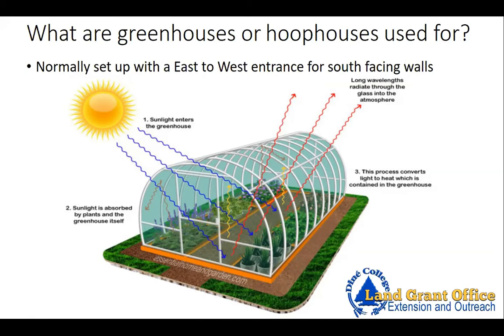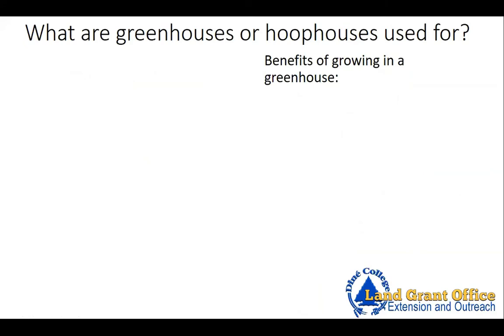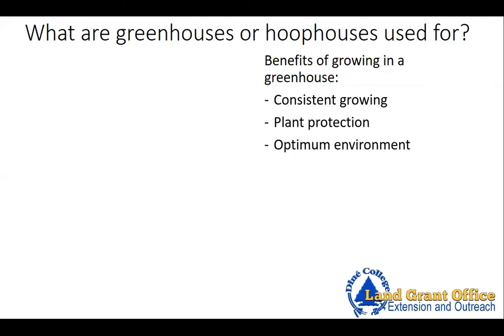Normally, why it's set up with east to west entrances. And then, what are greenhouses or hoop houses used for? Continuing again, benefits of growing in a greenhouse or hoop house. Consistent growing, like I was saying, if you really know the patterns and the fluctuation of temperature change, then you can use that to your advantage in the greenhouse or hoop house.